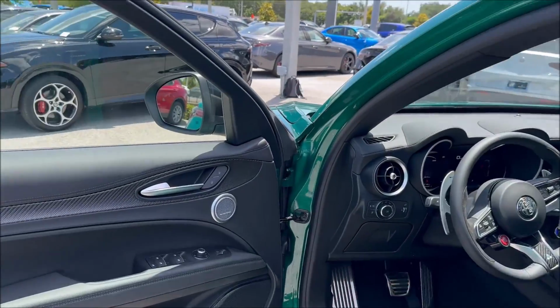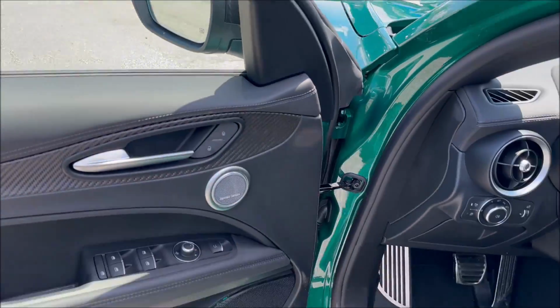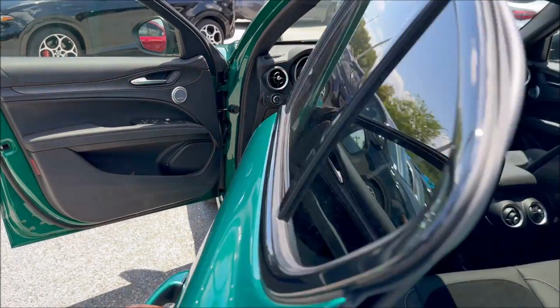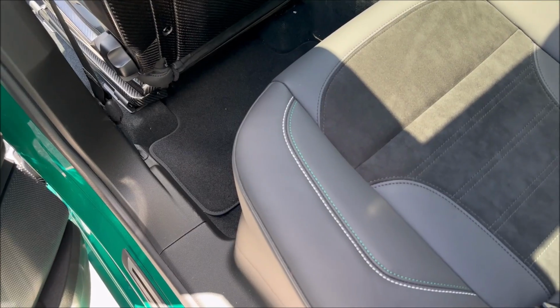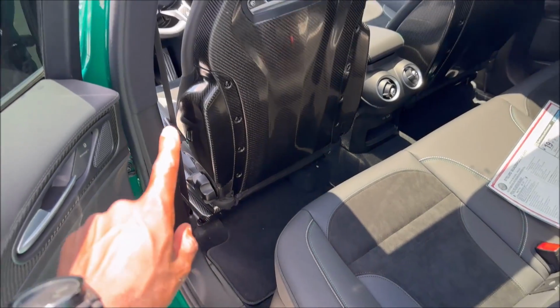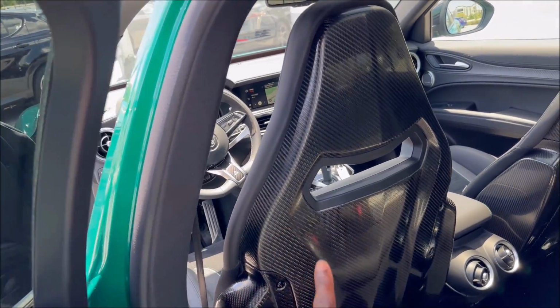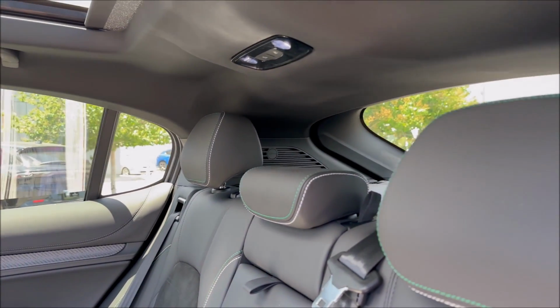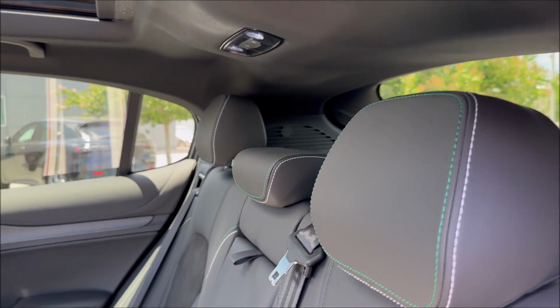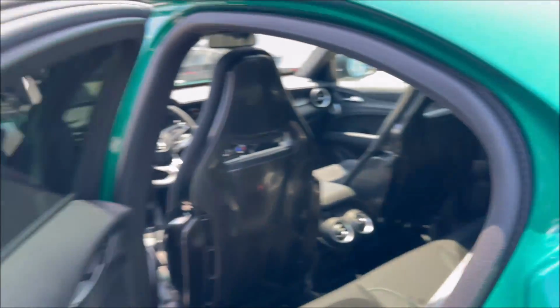Whoops, I gotta unlock it, hold on. We go to the rear, and that will also have the green and white stitching Alcantara inserts. And you will see the carbon fiber backing on this. You will also see the seating. The arrangement is just so beautiful when it comes to the green and white stitching, but you don't have that on the standard model.